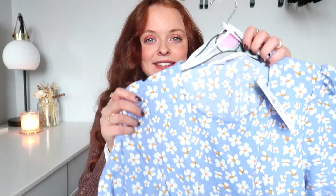We have booked a holiday, so I have bought some stuff with that in mind in this haul. So let me show you what I picked up, and it was from that light blue section. I just loved the vibe of that section, and it is this gorgeous floral dress.